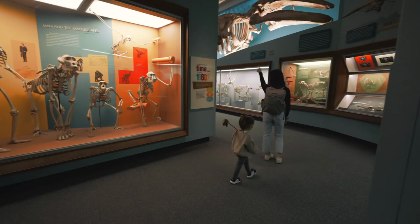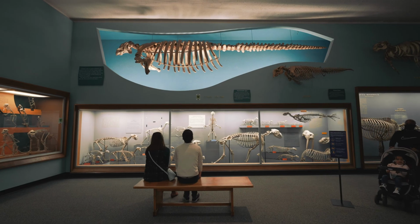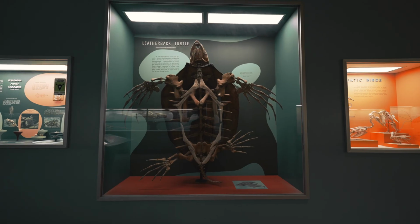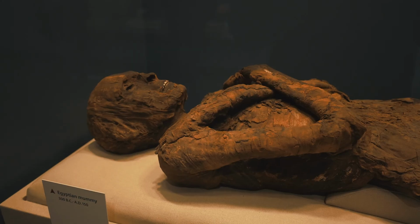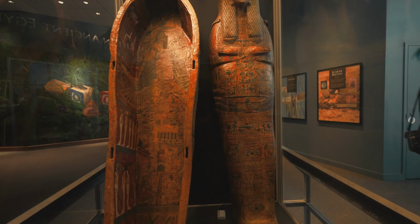We made our way into the Bones and Mummies section, where you'll find skeletons of hundreds of different species from land to air to sea. At the back, don't miss the small section dedicated to ancient Egypt, mummies, and the artifacts found inside their 2,000-year-old tombs.